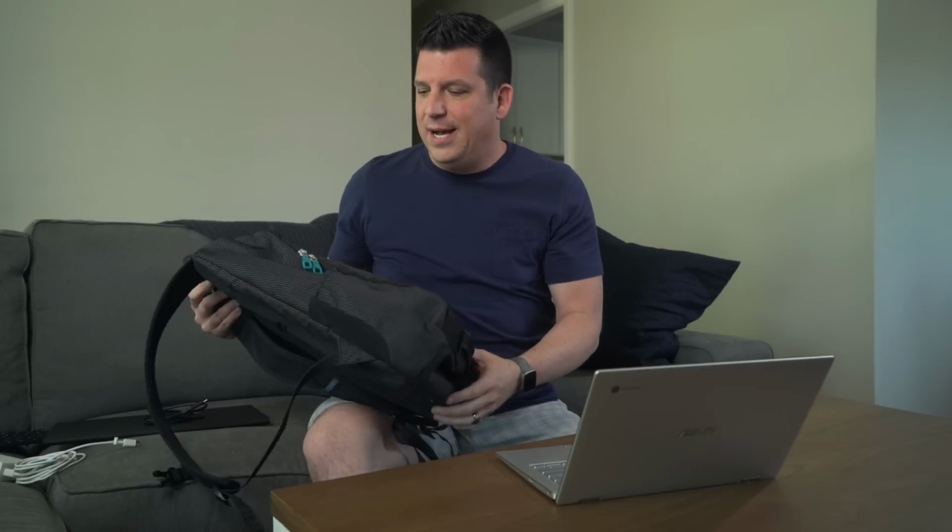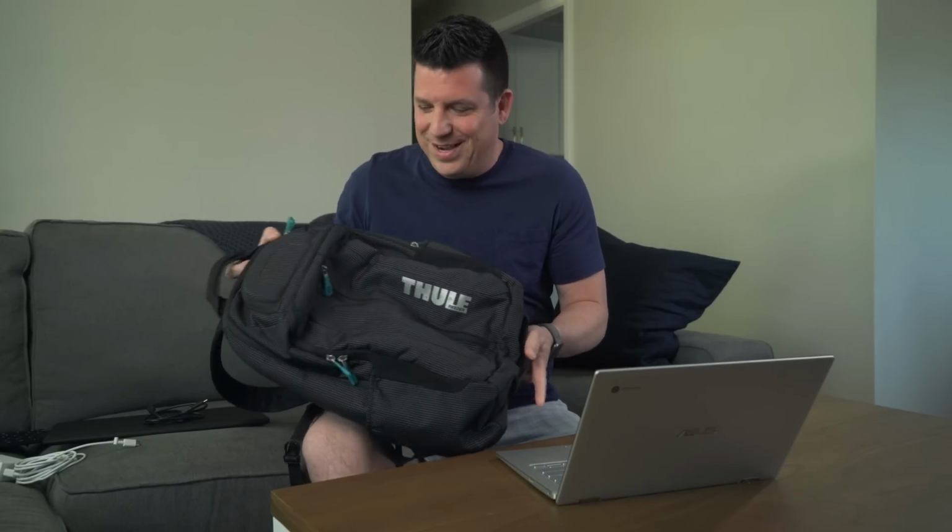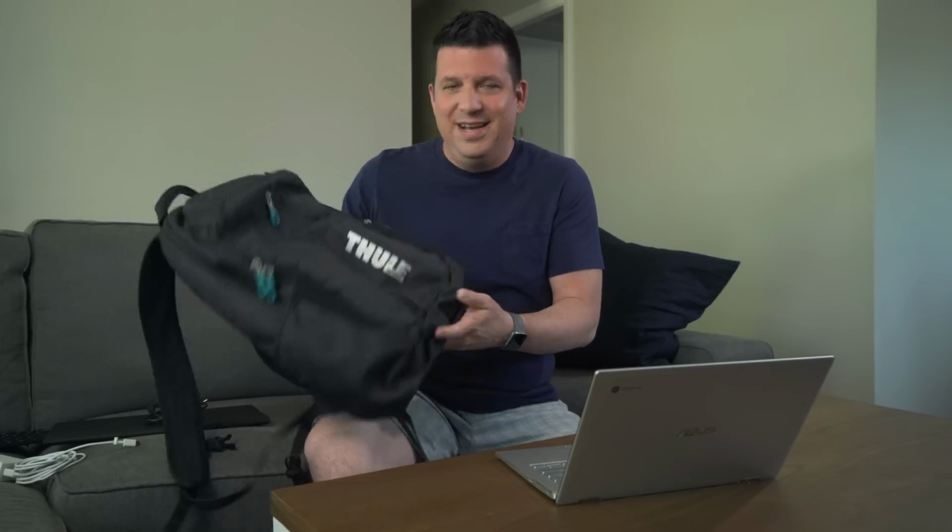And we're just big fans of Thule in general, and big fans of their product. They do have a new version of this bag, but I don't know. This is just one of those things, like I haven't worn it out enough. Maybe in 5 more years, I'll be ready to upgrade or something. There's nothing ripping. They're amazing.